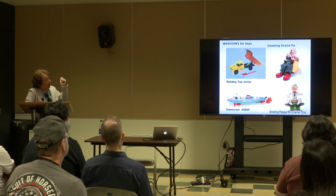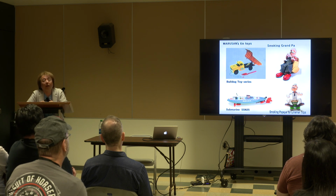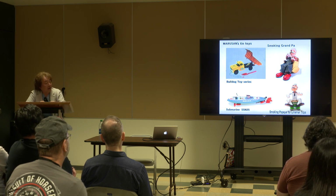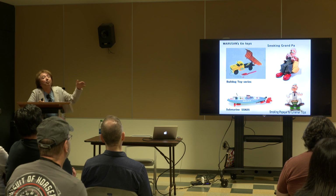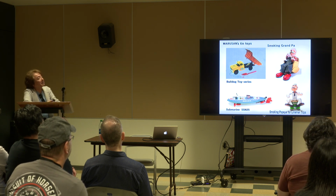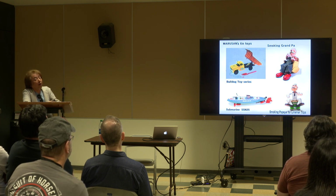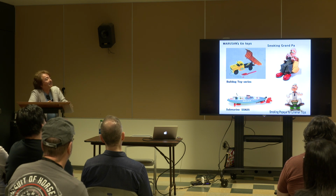And the upper left is the Marusan Bulldog Toy series. It's a very durable tin toy. When Marusan started to sell that toy, it sold very well. Later, it suddenly stopped selling because they were too durable. If I buy one, I keep it a long time and there's no need to buy a new one. But after that, the Bulldog Toy started to sell very well because of a magazine picture. In that magazine, a boy was having the Marusan tin toy.